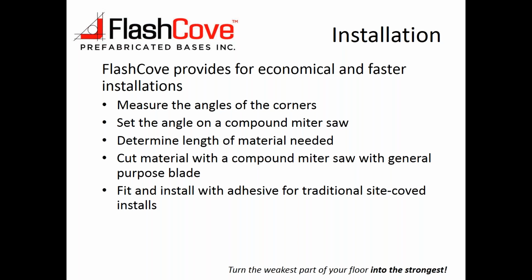We get asked the question, do you have to install the base first? Can you install the flooring and then come back and set the base on top of the flooring? Either way you want to go with this product is perfectly acceptable. You just end up underscribing one product to the other, whichever way you install it.